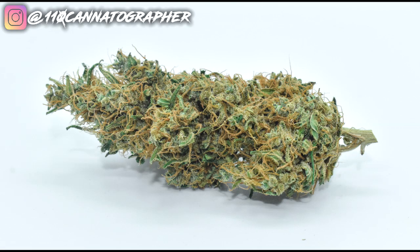All right, let me break this up, load a bowl. While I do that, I'm gonna put a high resolution image here. All right, breaking this down, it is very sticky. A grinder is definitely recommended. I've really been looking forward to trying the strain, so let's get to it.